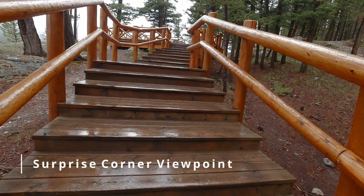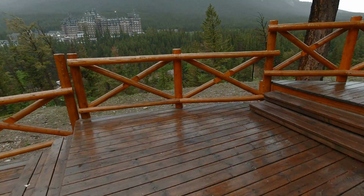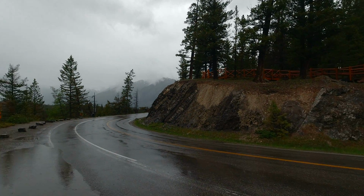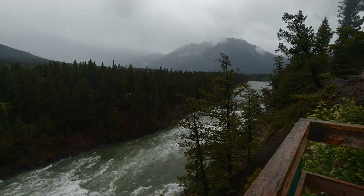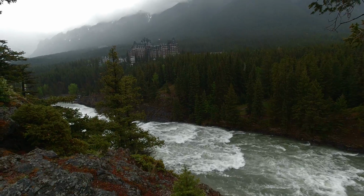Next, we decided to stop at the Surprise Corner Viewpoint in downtown Banff. This is a very famous viewpoint for the Banff Springs Hotel. This hotel lies right in front of Bow River and overlooks the valley looking towards Mount Rundle. Similar to the others, this viewpoint also had parking on the side of the road.